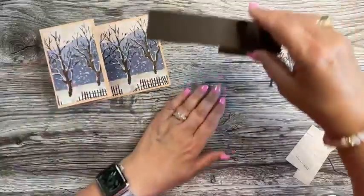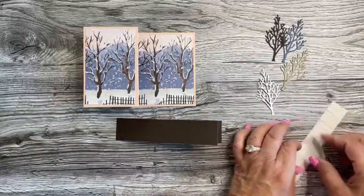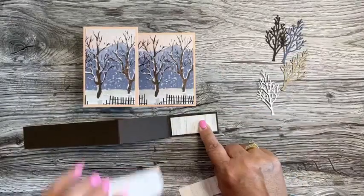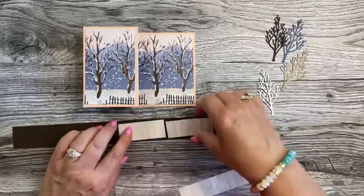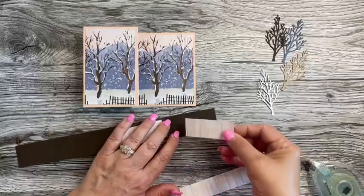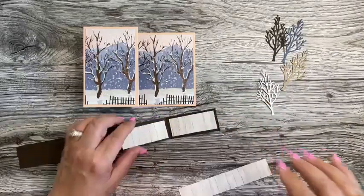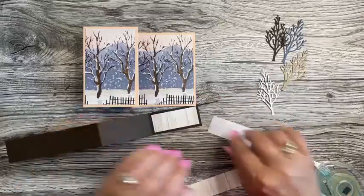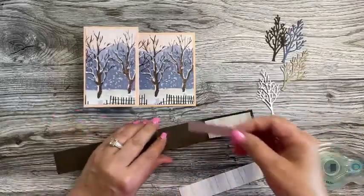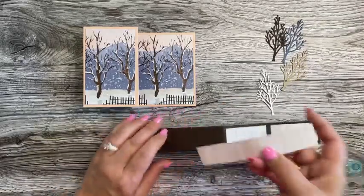Love it, love it. Okay, and then on our Z fold, the little magic that happens on here, we're going to use our 2 pieces of the birch DSP right here and right here. So let's go ahead and do that first. And I'm just centering it. It's kind of hard to see the fold there, isn't it? So basically I just wanted to decorate that little Z on there. And right along there. And then there's this piece here.